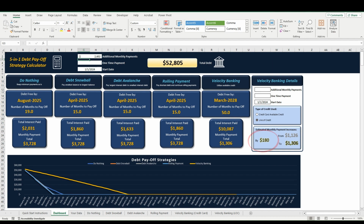So we'll subtract $180 from $2,602 since the tool automatically updates the payments when the line of credit is used, which equals $2,422, and add it in the velocity banking section. Whoa! Now look at that.